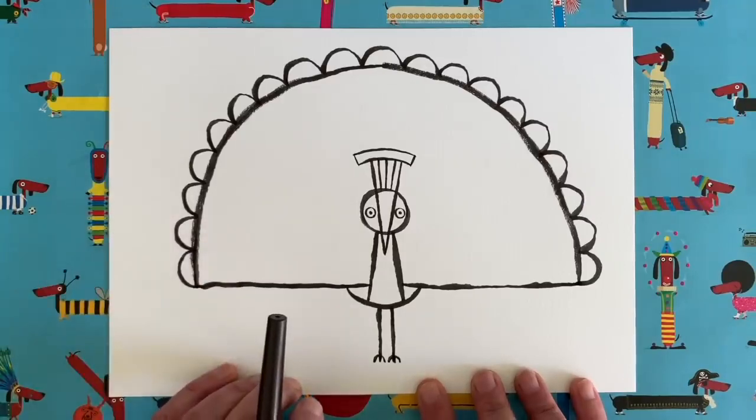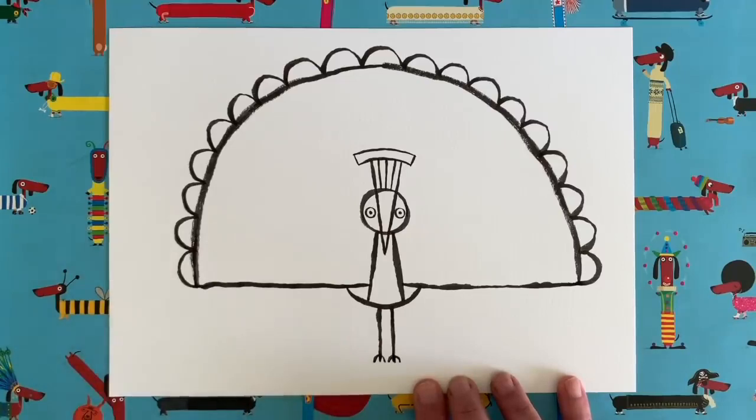But do you know what? I think we should have a bit of fun with our peacock. So I am going to do mine. I'm not going to tell you what I'm going to do. You're going to see what I'm going to do in a minute. But I think you should colour yours in however you want.